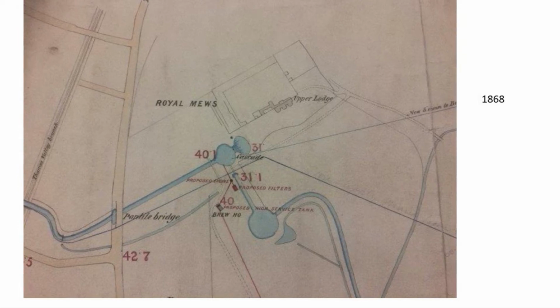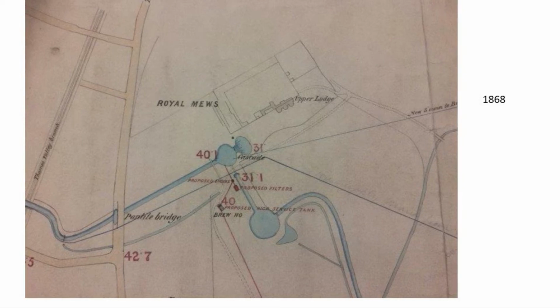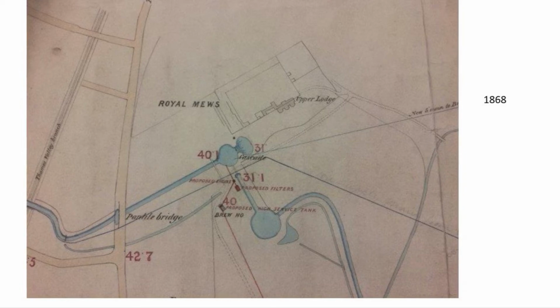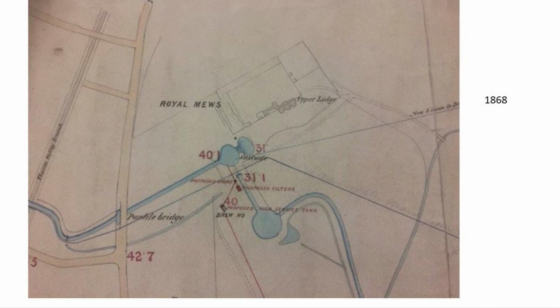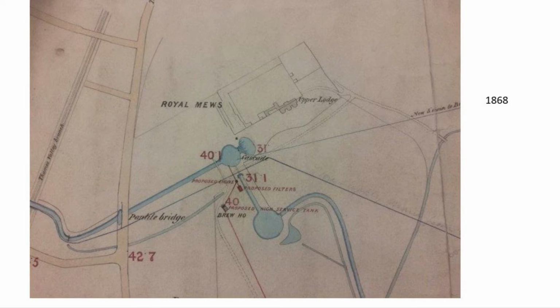He only borrowed the water, really, because the water comes in, goes down this cascade, as it does today, and then returns back into the Longford and then continues its merry way. So he's technically only really borrowing the water, although a bit of it does carry on through to that.